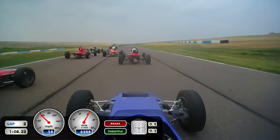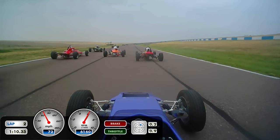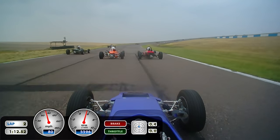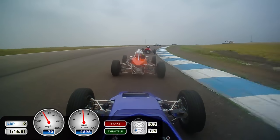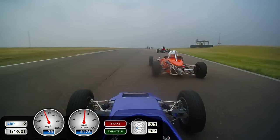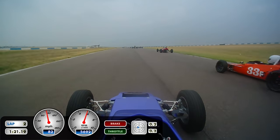Now we're running up the straight. You see the power is pretty close, but everybody running side by side, they slow themselves down a little bit. I catch up. High Plains Drifter is this big sweeping corner uphill, and it goes into a hairpin. I dive bomb down the inside.